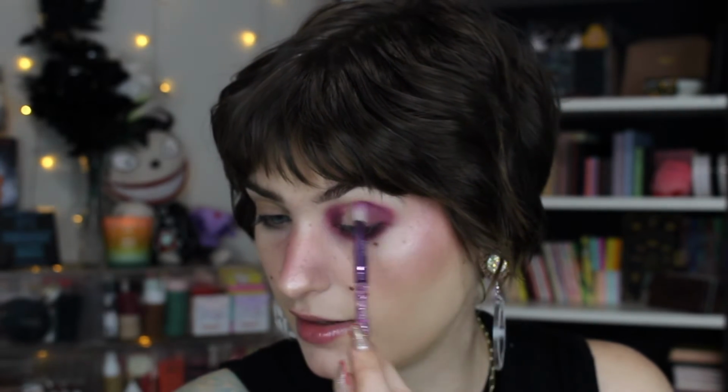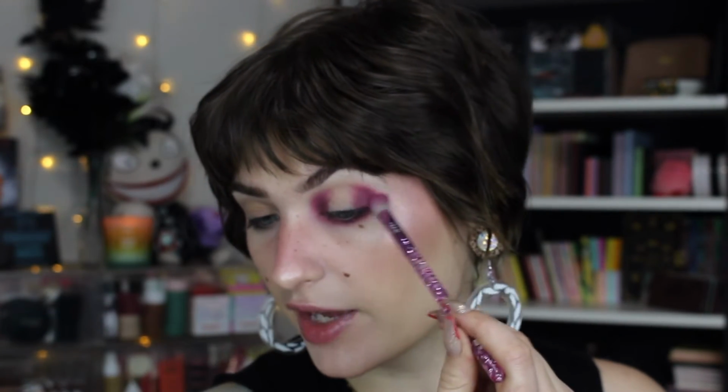And I am just going to start by putting focus just on where I've already laid down the darker shade. And then once I get that more blended, I will drag things through the crease, like through the center. But for now, I just wanna work on buffing out what I've already laid down so that it's nice and soft. This look is gonna be a lot more on the easy side compared to look number one. Look number one had a lot more going for it, but I just wanted a different vibe today, you know?